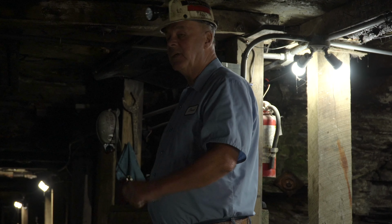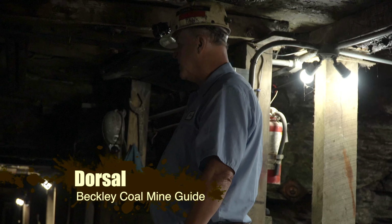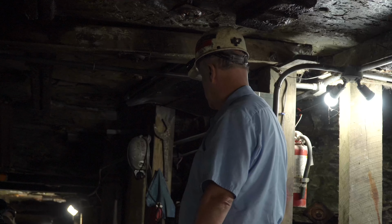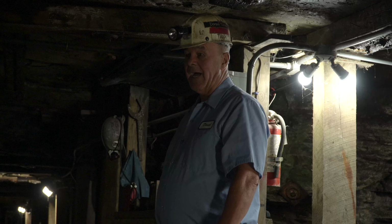This mine here opened in 1890. The Phillips family owned this property. They were farming, so digging post holes one day, they found this seam of coal. The family decided to mine coal and sell house coal to the folks in this area, see if they could do better than in farming. Must have done pretty good. They mined in here 20 years.